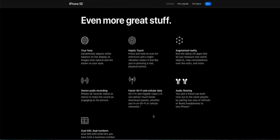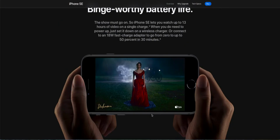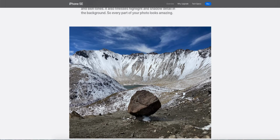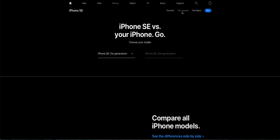And you can buy an iPhone from Apple. Honestly, this is a really good iPhone, and it's really good for the price. So let me scroll all the way up real quick. All right, so we're at the top. So why upgrade and tech specs. So let's go to the why upgrade tab.